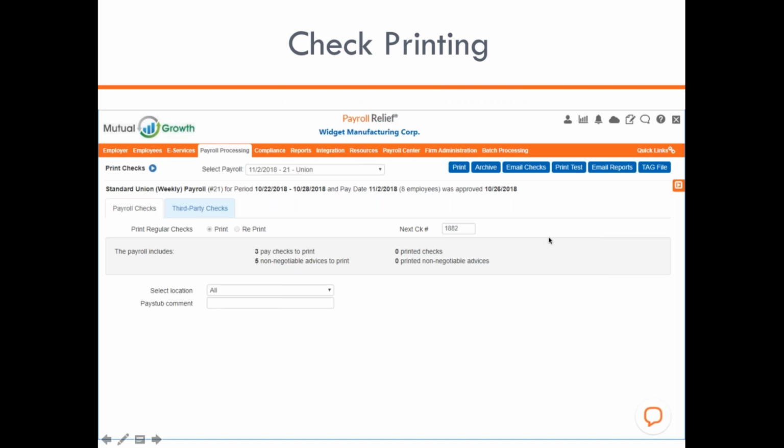We can also email the checks from this screen. So if they want pay stubs, it's just 2 clicks. 1 click to email the reports, 1 click to email the checks, and the client has all the information that they need for that payroll, and they're good to go. So that's an overview of how the process works, pretty streamlined. Great.